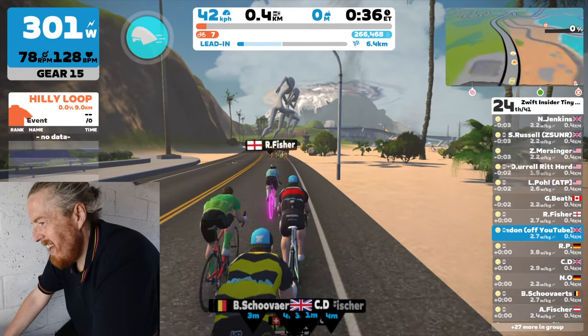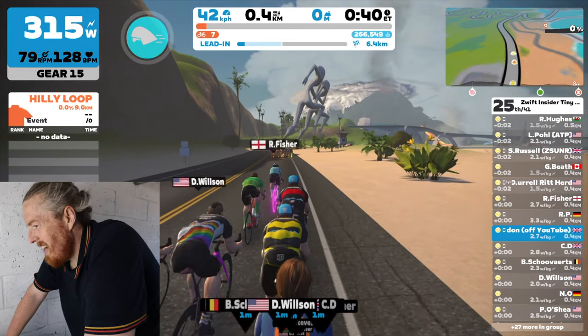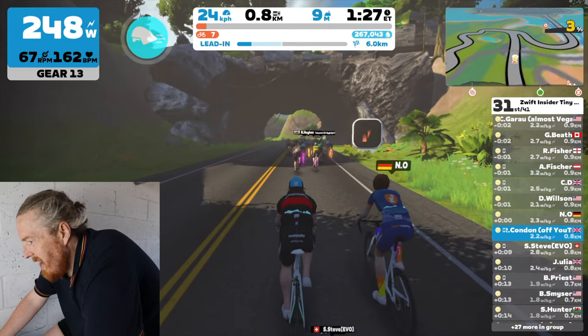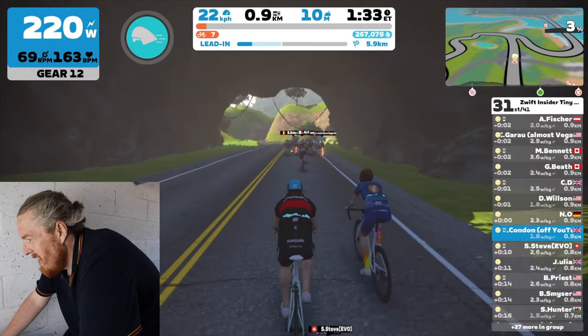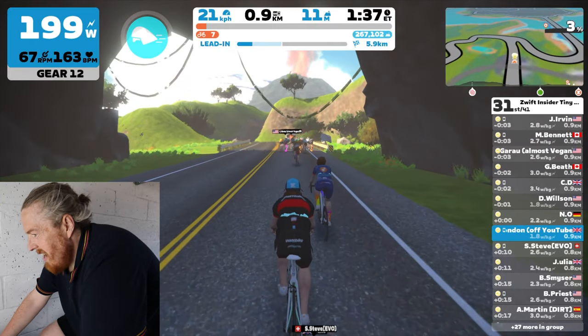So I don't want to lose this group at the front. I'm going to see if I can bridge it with this guy, with the aero boost. The only problem with this is we hit a short 3 or 4% hill at 1 minute 30 seconds. And in hindsight, I should have picked up the pace a bit and put in a burst to catch the front group, but I didn't. And instead I get dropped.